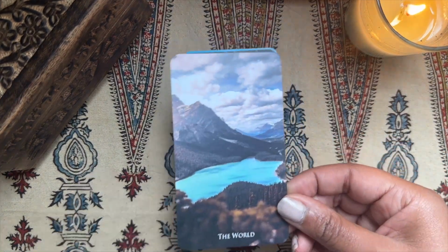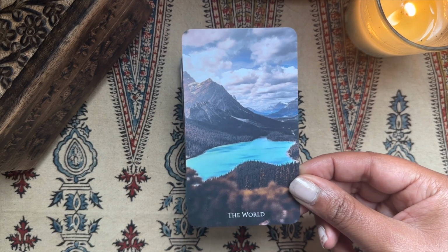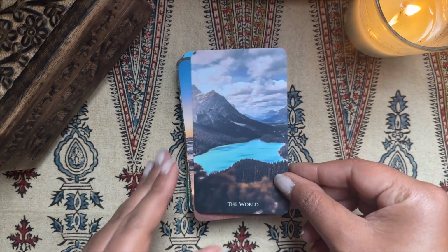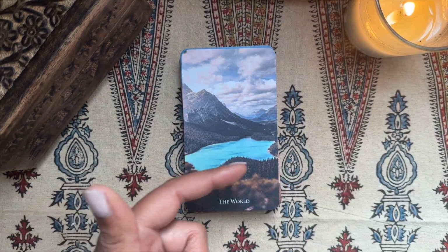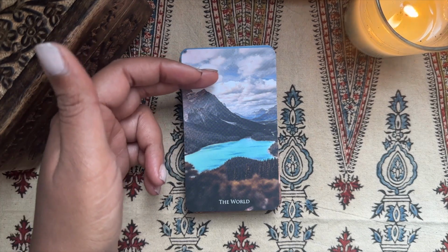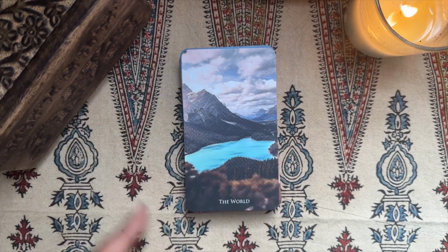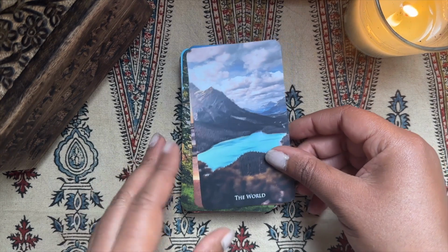The world. So I love this world card because it encompasses basically every aspect that we've seen so far in the major arcana. You have your water, you have your greenery, you have your mountain, you have your sky. So it's really a holistic view of everything that makes up our natural world.